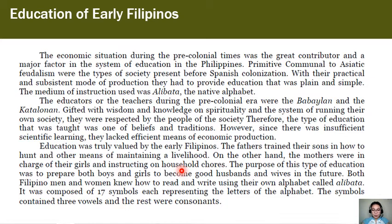So the purpose of this type of education was to prepare both boys and girls to become good husbands and wives in the future. Both Filipino men and women knew how to read and write using their own alphabet called Alibata. So even in the past, no, literacy is really important. So it was composed of 17 symbols, each representing the letters of the alphabet. The symbols contained 3 vowels and the rest were consonants. We will not discuss the Alibata. Social studies na, or history ang magdi-discuss yan.